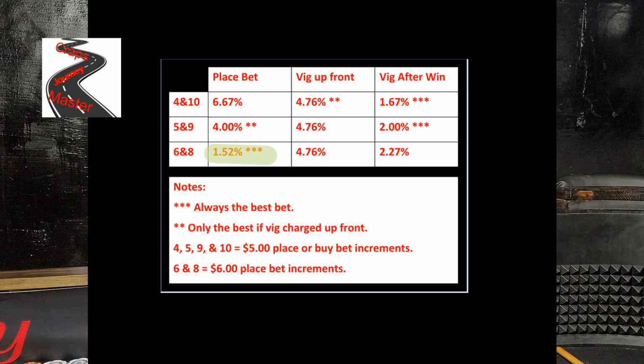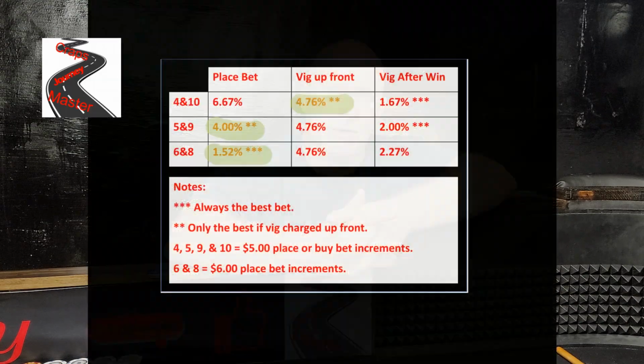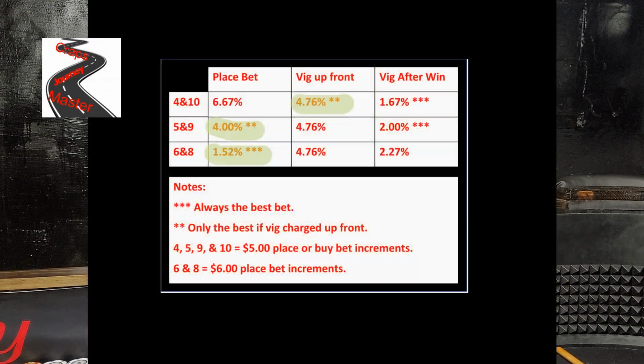Refer to the chart to see how the house edge varies and why you should never buy the 6 or 8. In fact, many casinos prohibit you from doing so. If the casino charges you a VIG when you make the wager, you're better off placing only the 5, 6, 8, and 9 and buying the 4 or 10 if allowed.